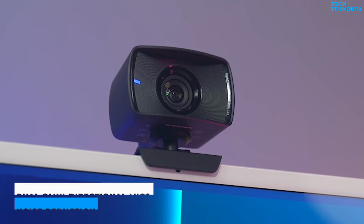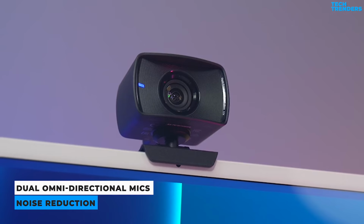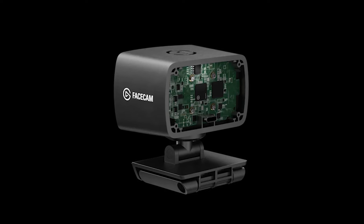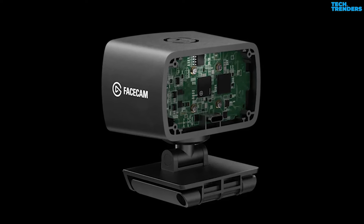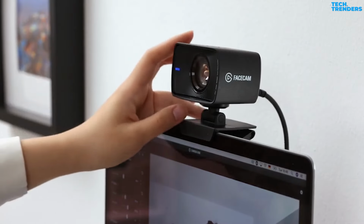The FaceCam is unique in that it captures sound using your laptop's microphone rather than dedicating all of its internal hardware to uncompressed video processing. Furthermore, thanks to the FaceCam's internal memory, all of your settings are saved on the webcam itself, making it simple to move between Windows and Mac computers in an instant.